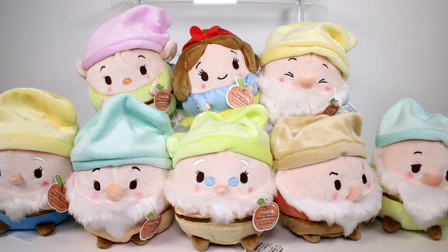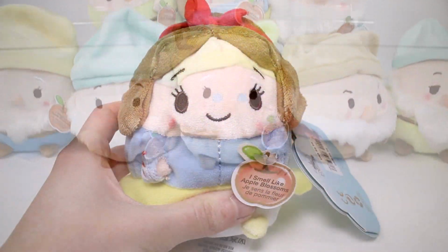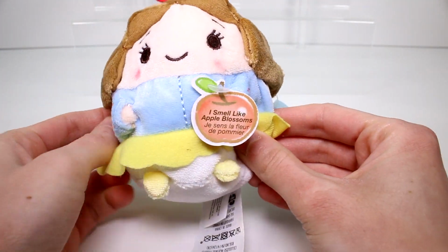I really hope to see future releases with these. They're so exciting, so cool, so fluffy, and they smell so good. So let's go ahead and start taking a closer look at everybody. First up is Snow White, of course.